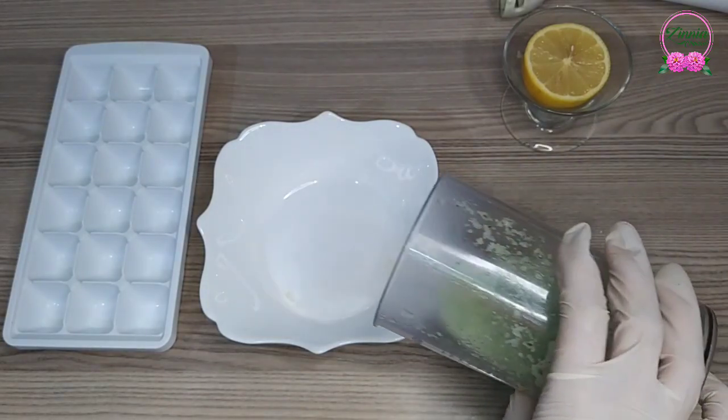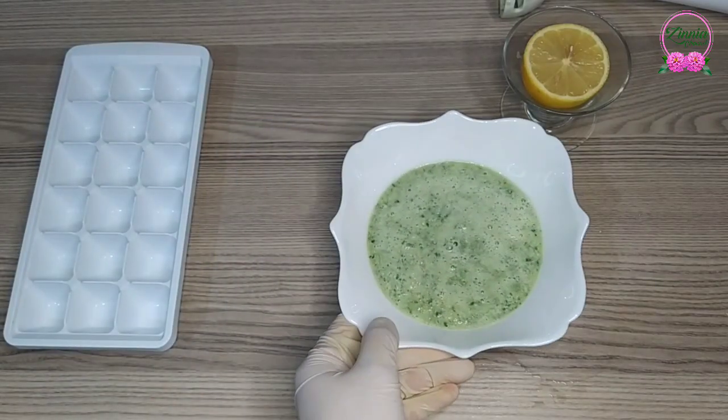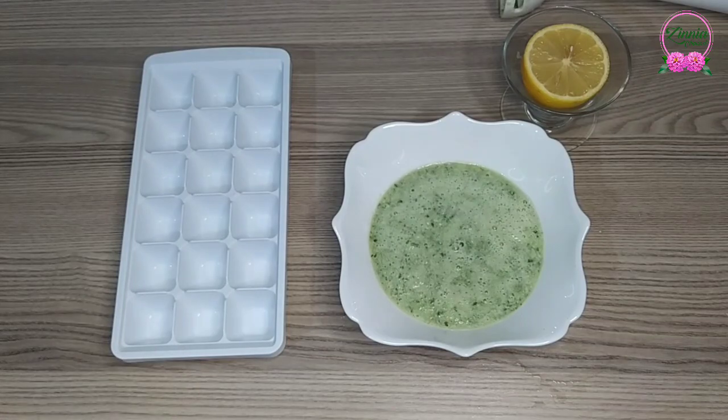Pour the mixture in an ice cube tray and freeze it. You can also mix a few drops of lemon juice into the mixture.